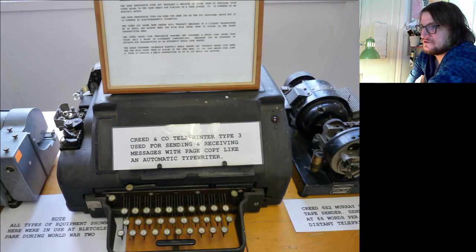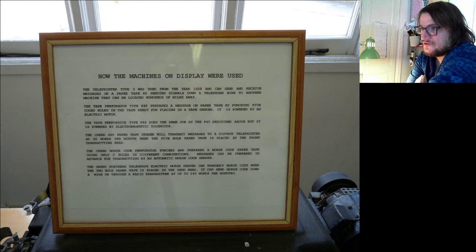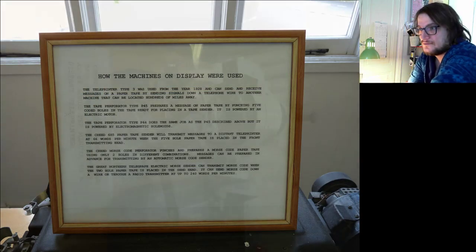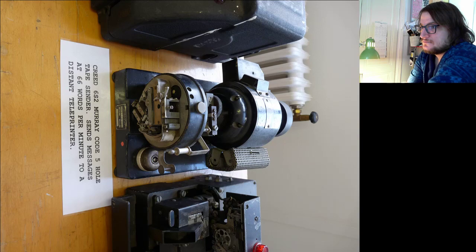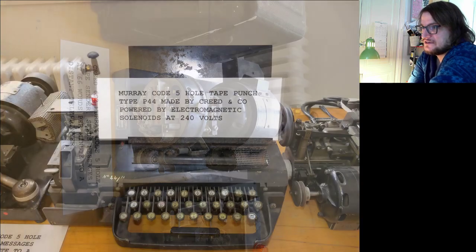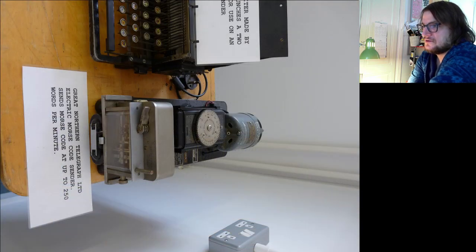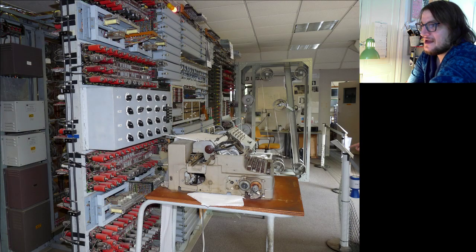I'll leave that on so you can pause it and read. Here we go, here's the detail. I'll leave this on, you can pause it and read through it. Oh, looks like I didn't rotate the image again. But yeah, these are all sort of Morse code things by the looks of it. And then we have more clock.